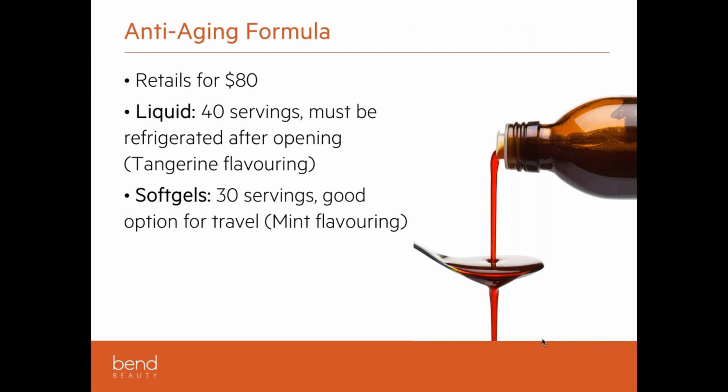So the anti-aging formula, it retails for $80 and it comes in 2 different forms. So the liquid comes in 40 servings. The key with this one is it does have to be refrigerated after it's open. It has a tangerine flavor to it, and you really want to give it a good shake before you use it. So this is my personal favorite. I have a teaspoon every evening after my dinner with a big glass of water.